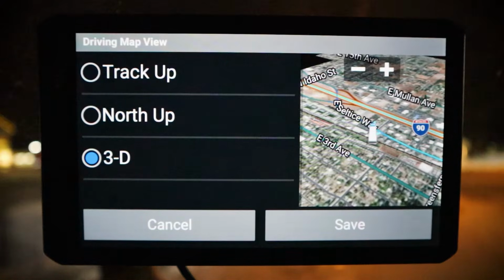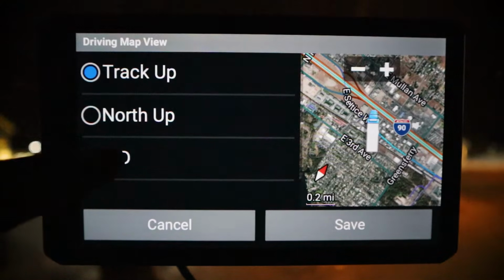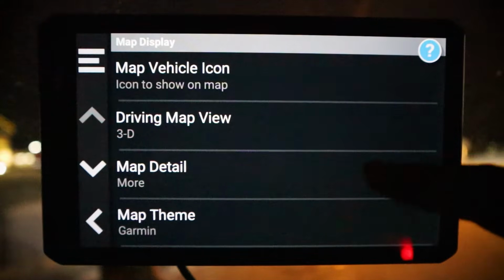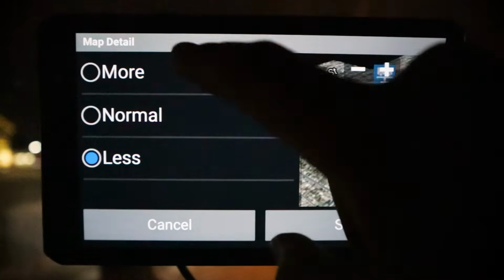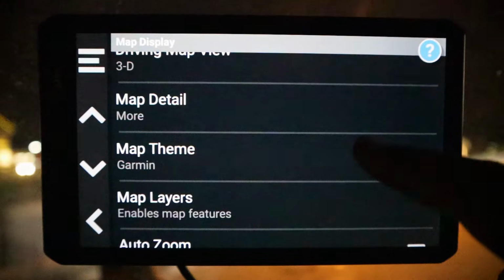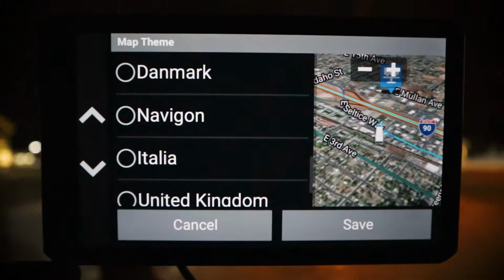Your driving map view, if you like it 3D, that's currently how I have mine, or if you like it north up, track up, and back to 3D. Just cancel that. Map detail, more, normal, or less. I definitely like mine at more. It was already set at more, so I'll just hit cancel. Map theme, you have a nice selection here of different themes. I just keep mine at the standard Garmin, but you can do yours Belgium, France, or any other language.